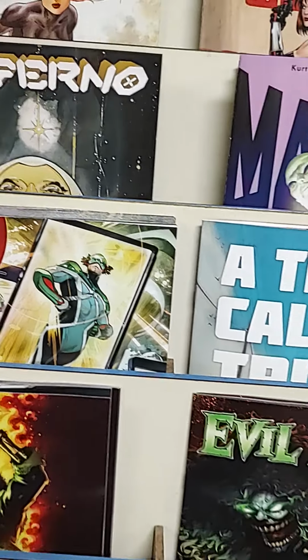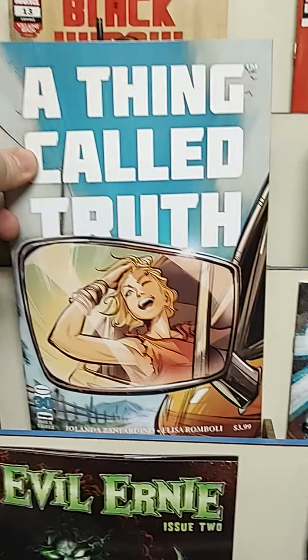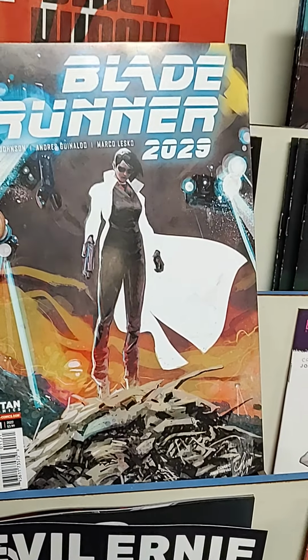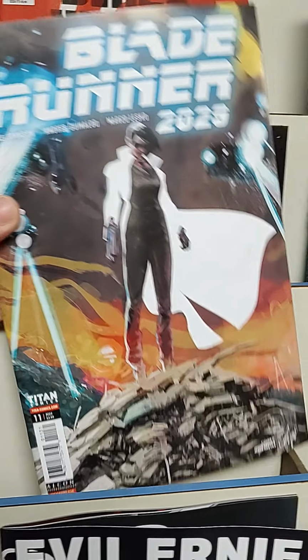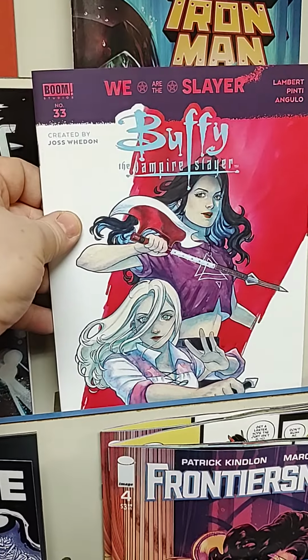Then we come to the Independents. A Thing Called Truth from Image. Here is Blade Runner 2029, number 11. This is actually the C cover. They shorted us on the A covers, so I only have the C cover to show, which is a shame. Buffy the Vampire Slayer, number 33.